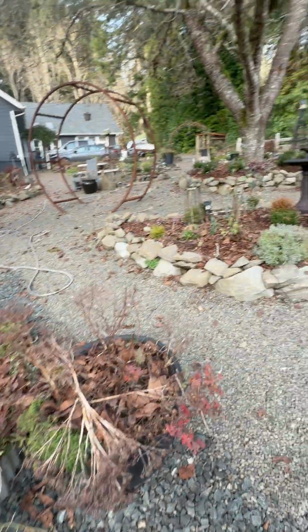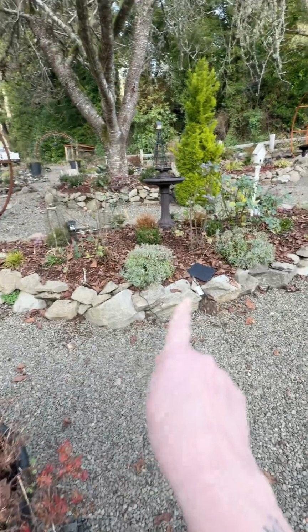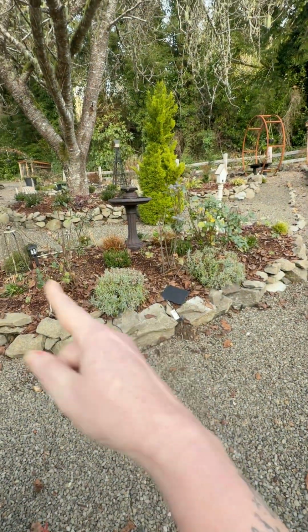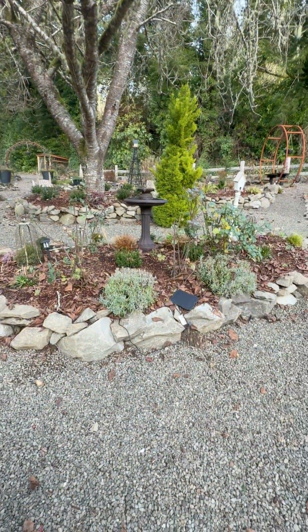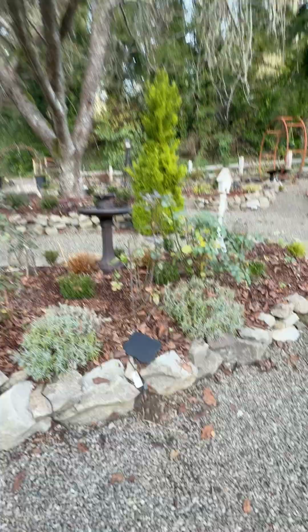But anyways, what I also wanted to share, so that's the other moon gate, or moon, I'm going to call this my moon garden because it kind of reminds me of it's either a half circle or a moon, and I kind of like the moon idea.